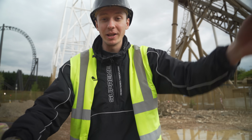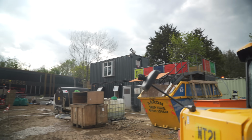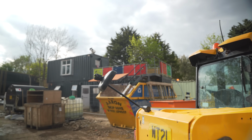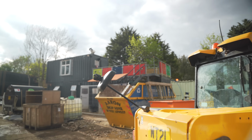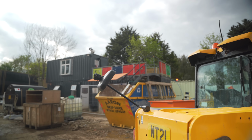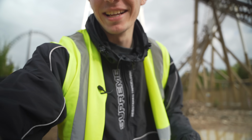So yeah, it won't be long at all before these containers, which have been here since the very start of the project, will all be shipped off, and obviously they'll then finish the work just here before the ride is ready to open. So yeah, it's all very exciting indeed.